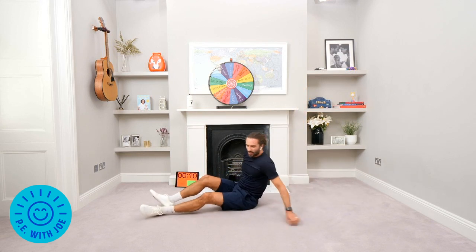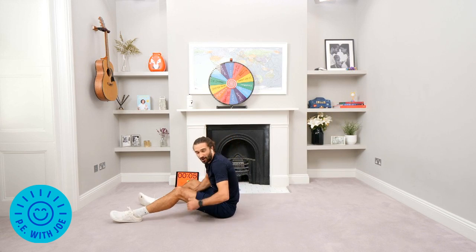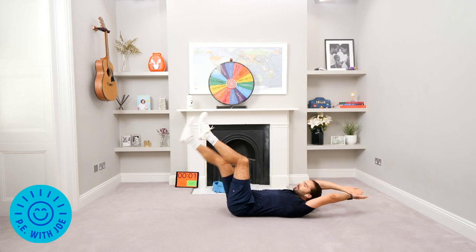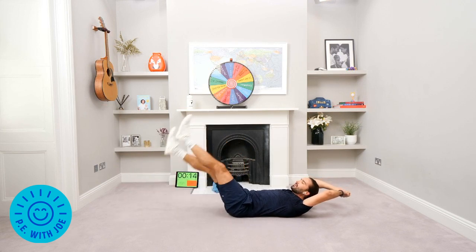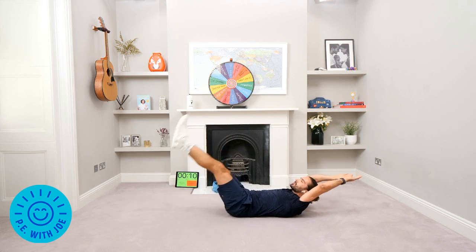And relax. Here it is, question 20. What is the name of the gas station Woody and Buzz get left behind in at Toy Story 1? Next one. Just lower, one leg at a time. So what is the name of the gas station which Woody and Buzz get left behind in on Toy Story 1?